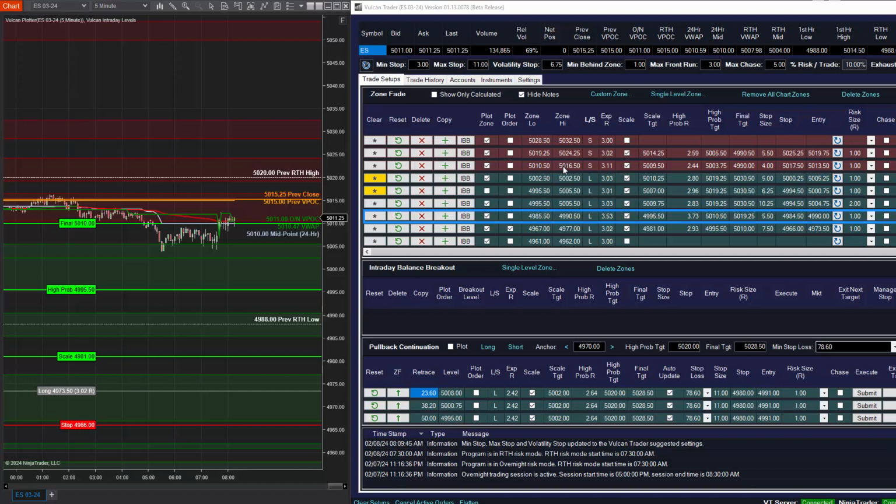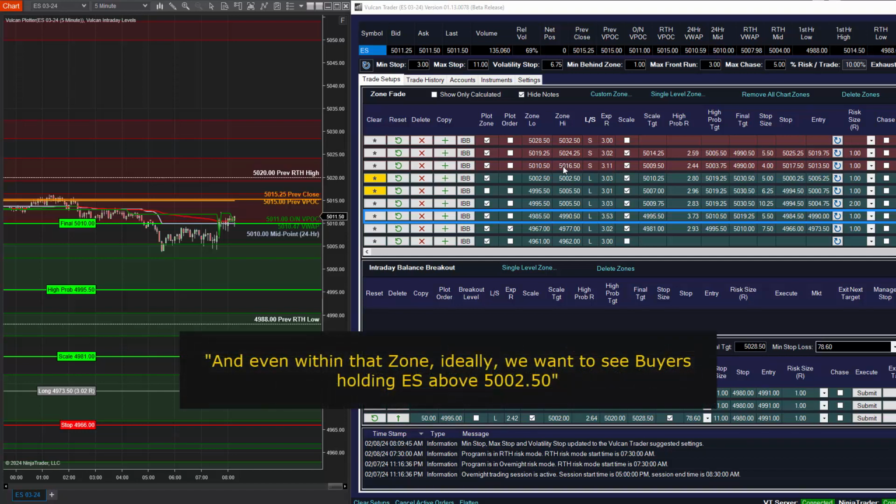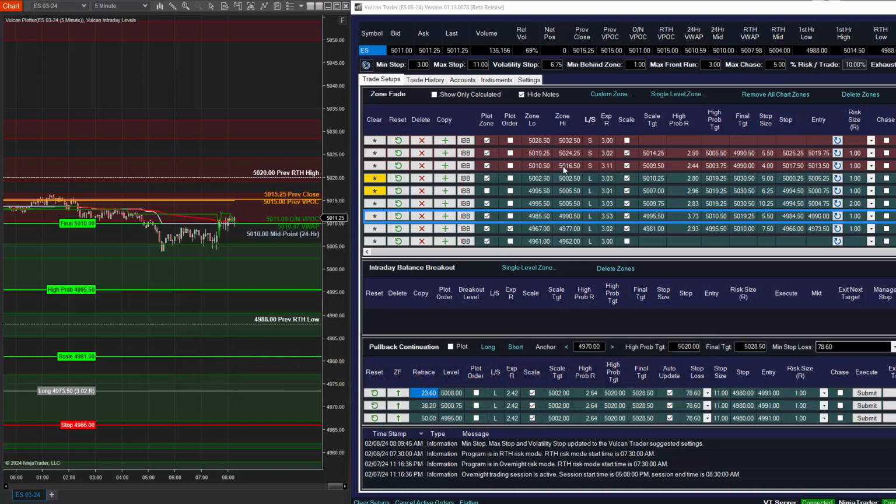Now, by default, we are still going to give more edge to the buy side above 4995 to 5005. That is today's initial support zone, and as long as buyers are holding ES above that area, they can still maintain control, and yesterday's breakout can still remain very much intact. And even within that zone, ideally, we want to see buyers holding ES above 5002.5. So there are a couple of different ways that we can trade that area of support.